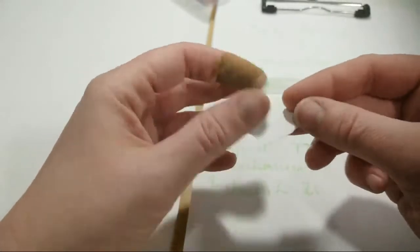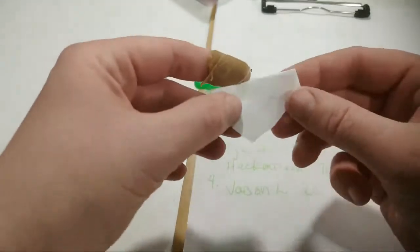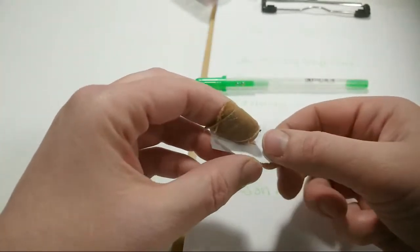Do you guys want to see my gross fingernail I almost cut off? Probably not. All right.